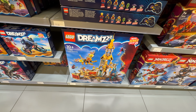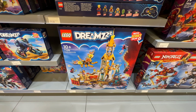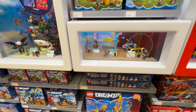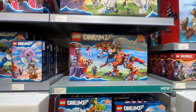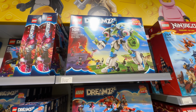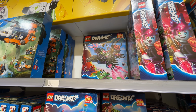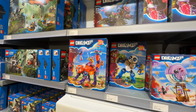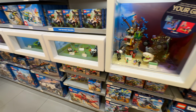I don't know anything about Dreamz at all, but I've been seeing that set on the pre-order page for months and it looks so cool. If they've got one of those assembled in here, I'd be quite tempted. We've also got several other new Dreamz sets. There's a lot of new Dreamz stuff. If you're into Dreamz, today is definitely an expensive day because there is so much of it.